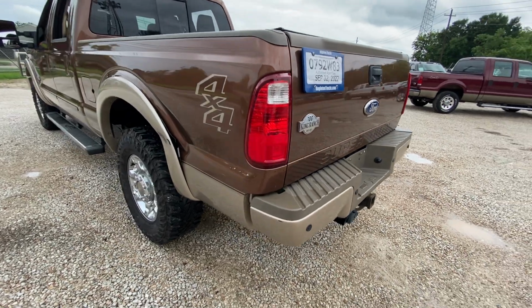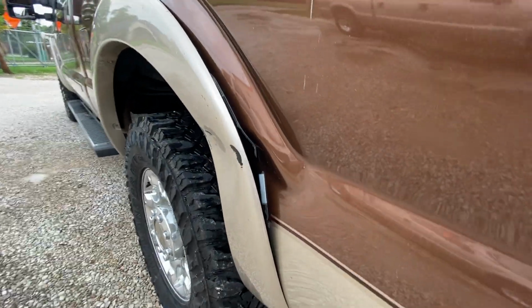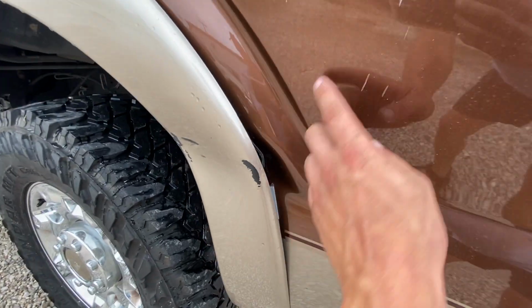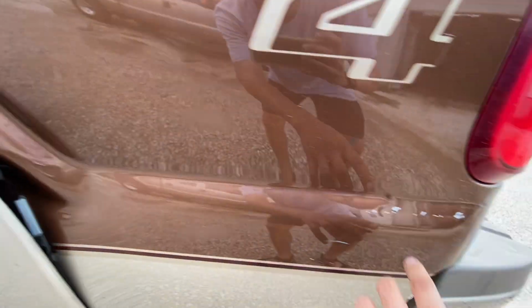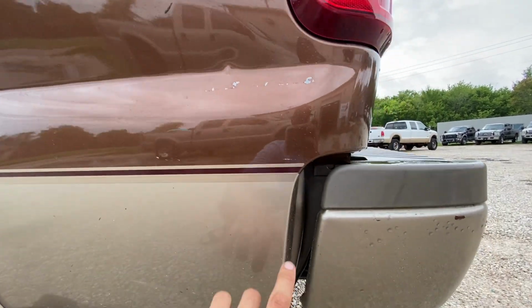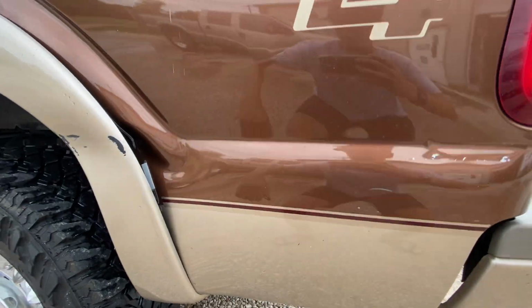Here's where we got the damage. Wouldn't necessarily need paint on the body. I think a lot of good guys could pop that out. But here's a couple scratches if you're wondering about the extent of this. A little bit of deformation back here, but nothing down here in this like hard to repair bend or anything like that.